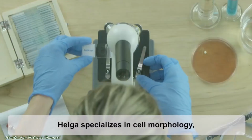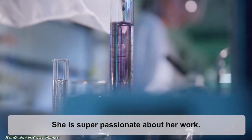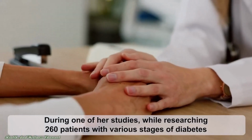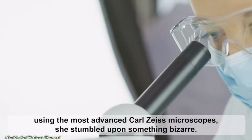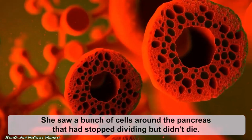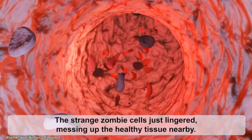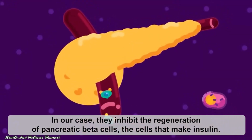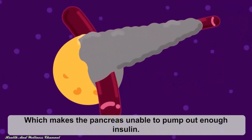Helga specializes in cell morphology, which means she studies the structure, shape, and function of cells. She's super passionate about her work. During one of her studies, while researching 260 patients with various stages of diabetes using the most advanced Carl Zeiss microscopes, she stumbled upon something bizarre. She saw a bunch of cells around the pancreas that had stopped dividing but didn't die. These odd cells were named zombie cells, and the process is known as senescence. The strange zombie cells just lingered, messing up the healthy tissue nearby. In our case, they inhibit the regeneration of pancreatic beta cells, the cells that make insulin, which makes the pancreas unable to pump out enough insulin.